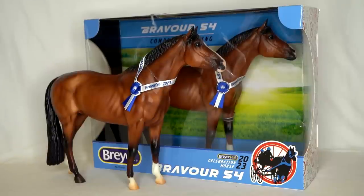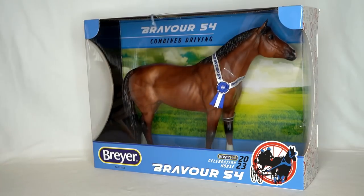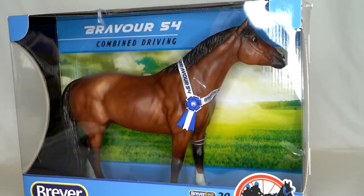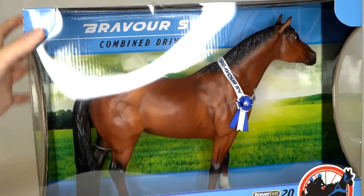Now let's talk about the celebration model before we move on to the special runs. So here is Brevoort 54. I have one that I unboxed and then one that is still in the box here. I guess I will briefly show his box. I am not going to be keeping this guy in the box though. I'm going to be taking this guy out and then him or the other one is going to probably eventually end up being a body at some point.